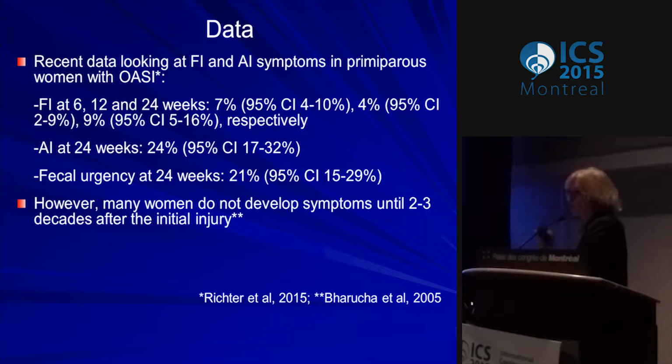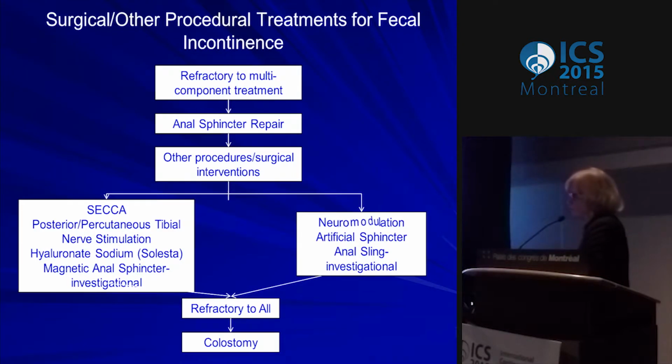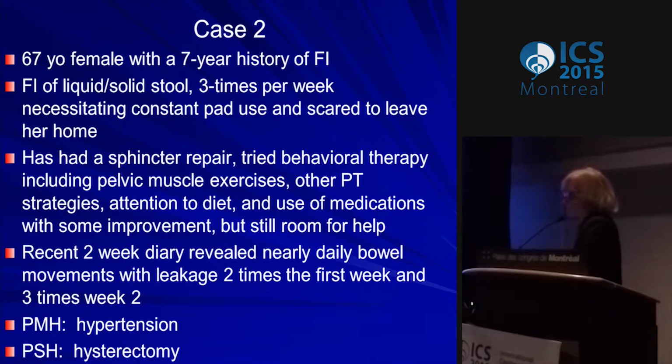Although on the other side of things, as Baruka has stated, often these patients are able to compensate, and they may not start having symptoms till they're several years out from this index injury. So this is back to kind of the lower end of Elaine's algorithm. They're refractory to multi-component behavioral therapy. They maybe have had a sphincter repair, or maybe they don't have a torn sphincter. What else is available? We're going to go ahead and hit the next case here, to start this discussion.